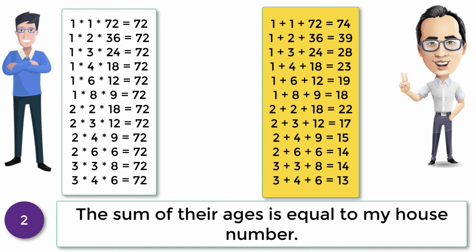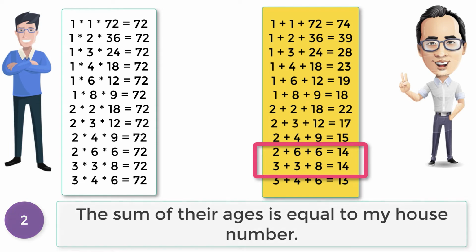If you carefully observe this particular detail, all sums are unique except 14. So the age sum must have been 14. Otherwise Ravi would have guessed the ages from hint 2 itself. So we have two possible combinations to get sum 14, that is 2 plus 6 plus 6, which is equal to 14, and 3 plus 3 plus 8, which is equal to 14. Since there are two possibilities, it is difficult to guess the ages of the three daughters here also.